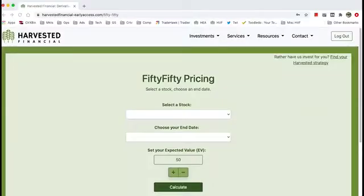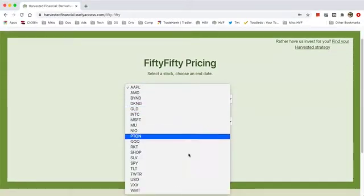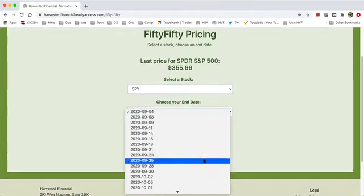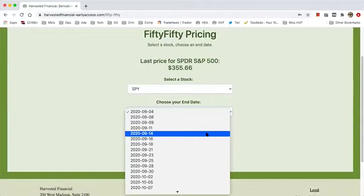In the past, we've talked about even money trades, but the 50-50 is also great for going for further out-of-the-money trades. If I'm looking at SPY, a nice broad market index, tracks the S&P 500, has highly liquid options, which we really like to trade, I can pick any variety of end dates. SPY has a lot of different expirations that make it really easy to trade.